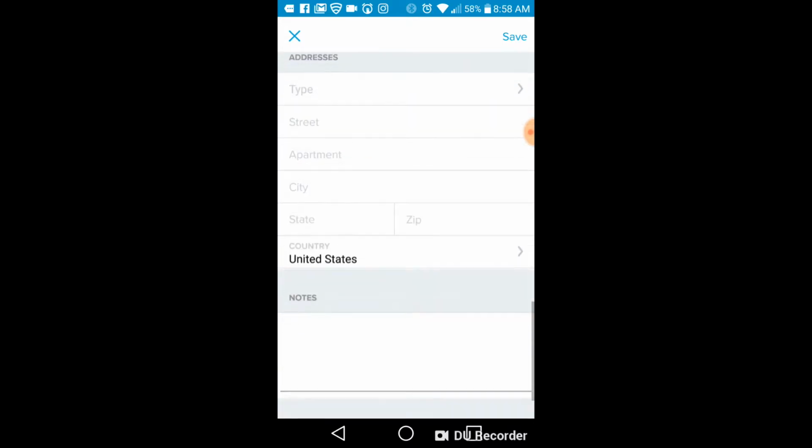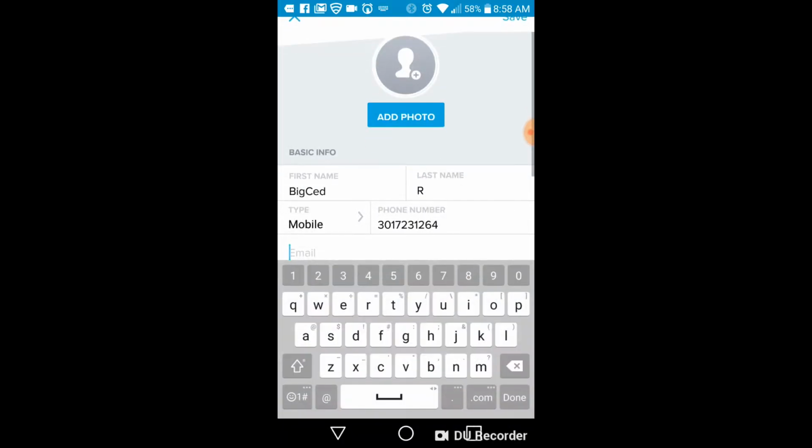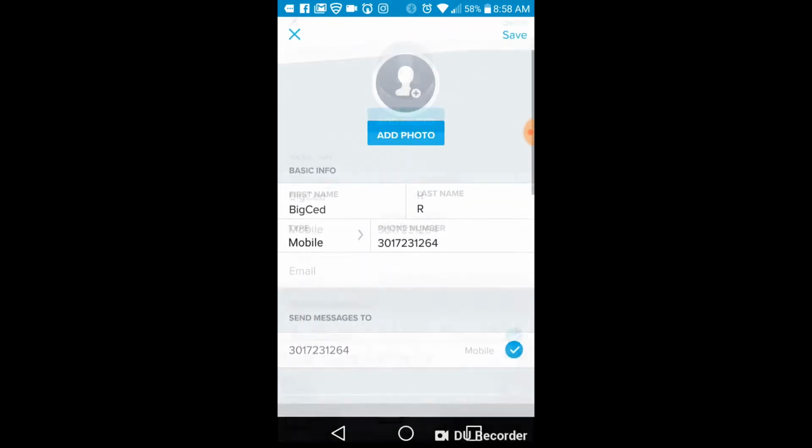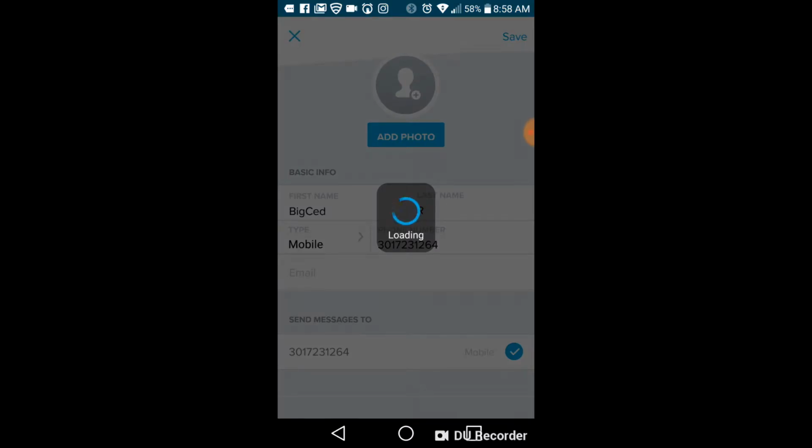You can add additional information if you want to, like the apartment, the address and their location where they're living, but we're not going to do that right now. Once we enter all this information in, I'm not putting the email address, but I'm just going to go in there and say save. Okay.